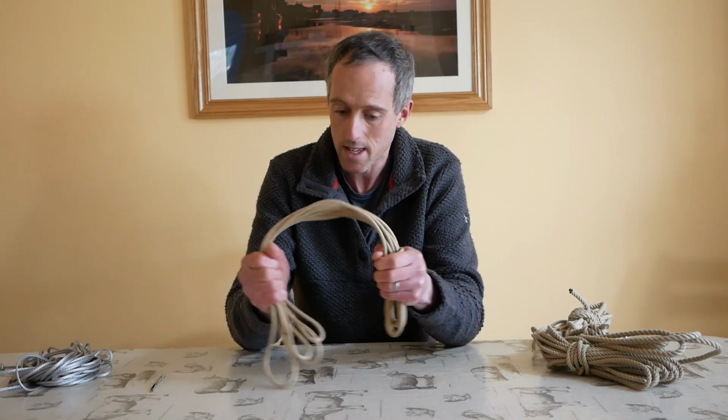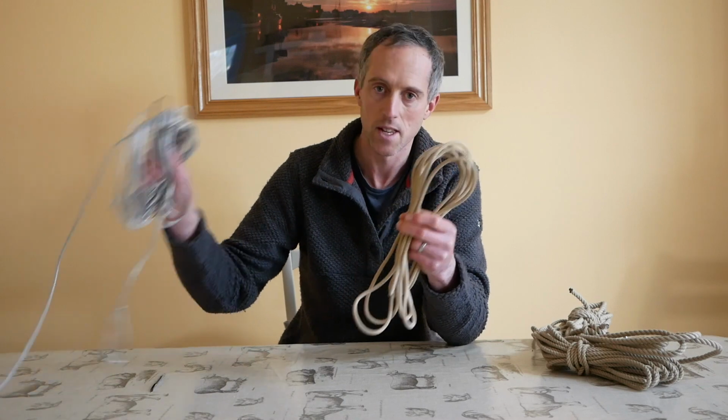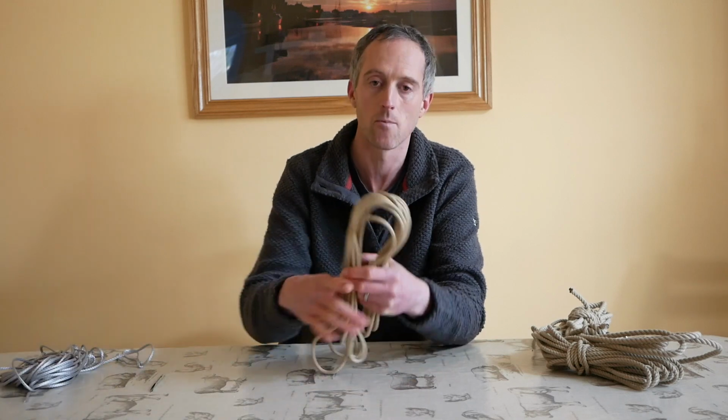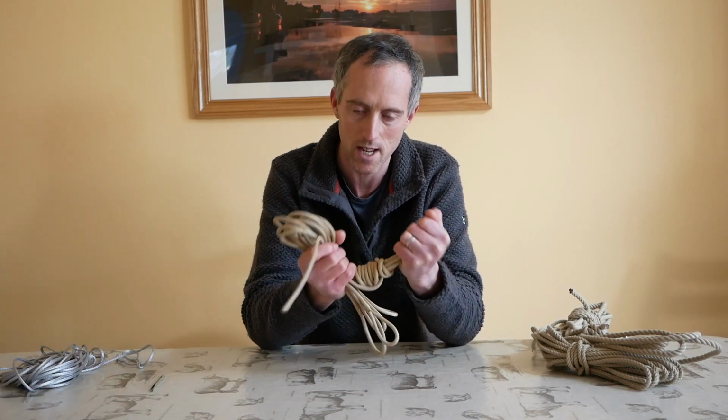So this needs to be a bit more easy to handle. There's no need for this to be easy on the hands really at all, because you're not going to be pulling it regularly, whereas this needs to be a bit more pleasant on the hand, so you can grip it and pull it on.